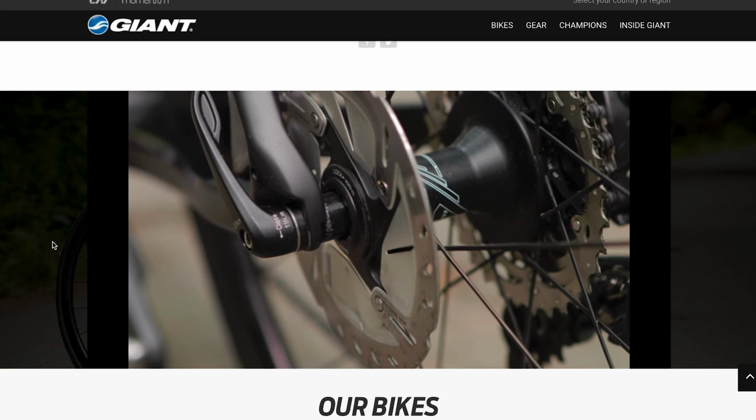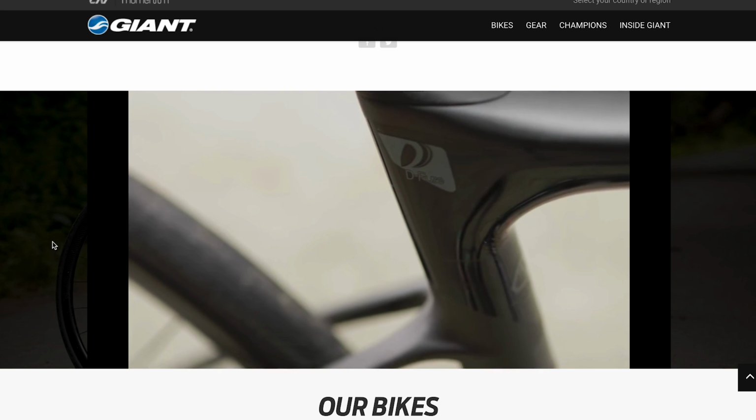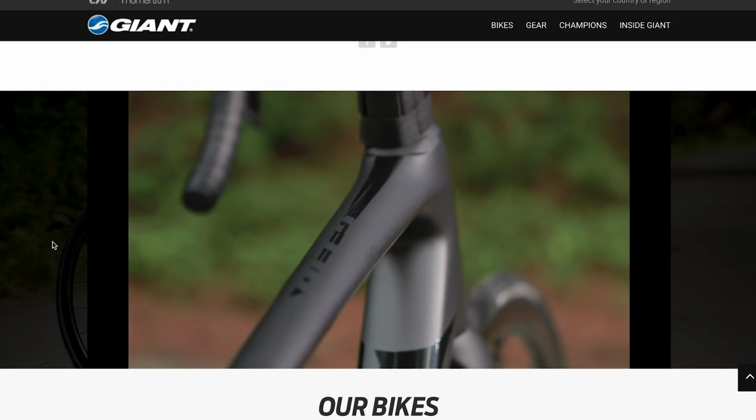So, since 2015, the Giant Defy has featured a D-shaped seat post for improved compliance. This is something that Giant call D-Fuse. Get it? And this is also a feature we've seen on several other bikes as well. The Specialized Tarmac has it, the BMC Team Machine and Road Machine both have a D-shaped seat post. And the way it works is that by having a flattened edge to the cross section, it's able to flex and bend slightly in that direction, giving you a bit more comfort.